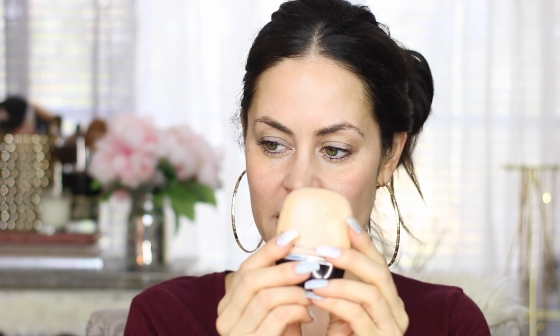I do want to say that I love this packaging. This packaging is probably my favorite packaging ever of foundations. It's skinny, it's compact, and it's plastic. So good for travel, fits right into your makeup bag. I love the packaging. Every foundation should be packaged like this.